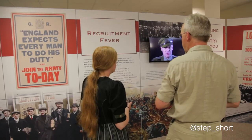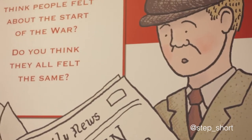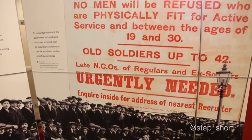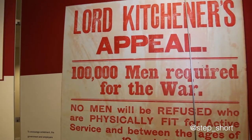Folkestone Town Hall is hosting an exhibition that's been created by the National Army Museum, working with the Town Council and Step Short, Folkestone's First World War Centenary Project. And this exhibition tells the story of the start of the First World War, the period from people enlisting in the army to embarking from ports like Folkestone to go out to the Western Front.